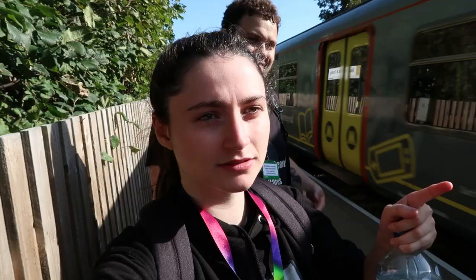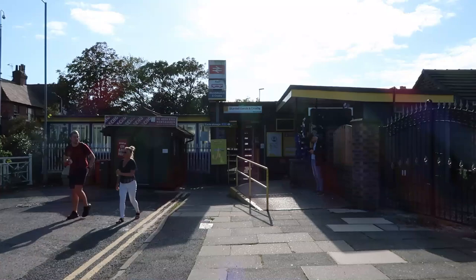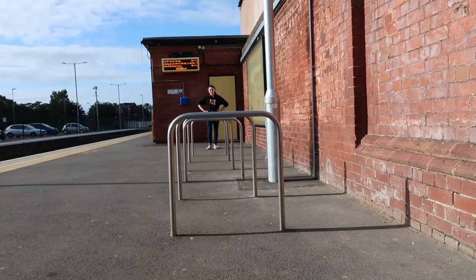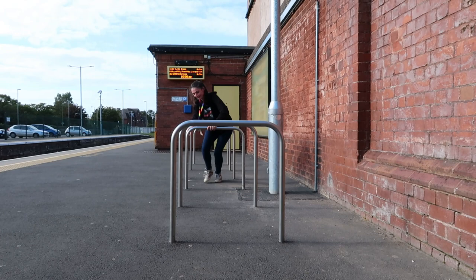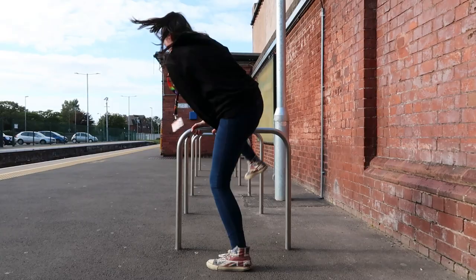And Crosby, we were just on the train 508114 and it was connected to 507009. It's a Merseyrail station and it's got two platforms.